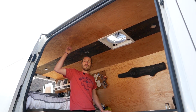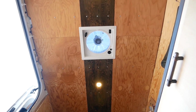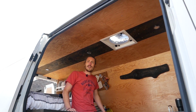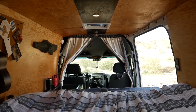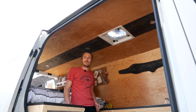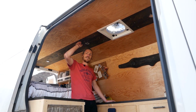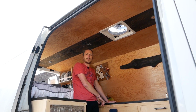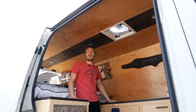The ceiling was a bit more of a pain. The Sprinter design, I guess, narrows out at the front and the back, so trying to figure out the right widths and shapes is a bit of a pain. So on the walls and for these sides of the ceiling, I just put a few coats of clear coat on. And then on this one, I stained it this kind of darker brown color, a little bit to match with the countertops here, and then put the same kind of clear coat on top of that.